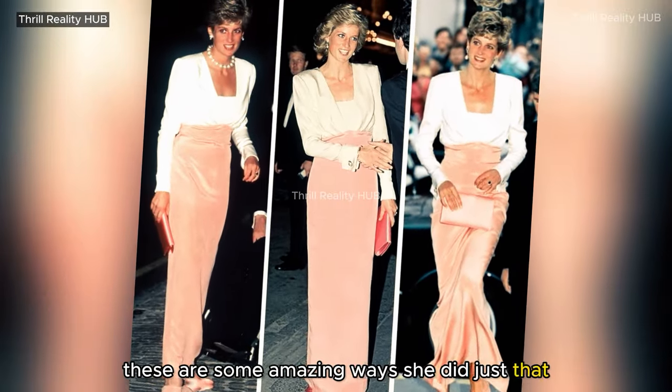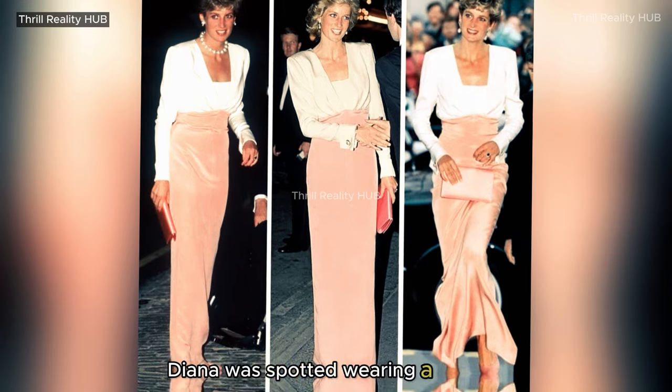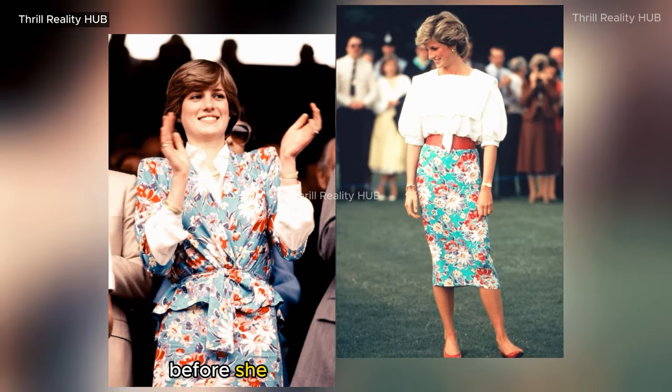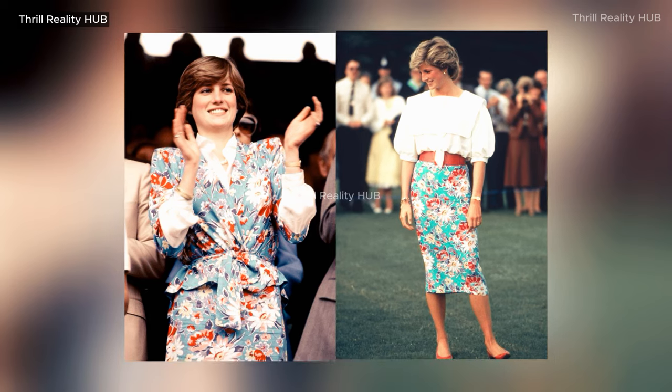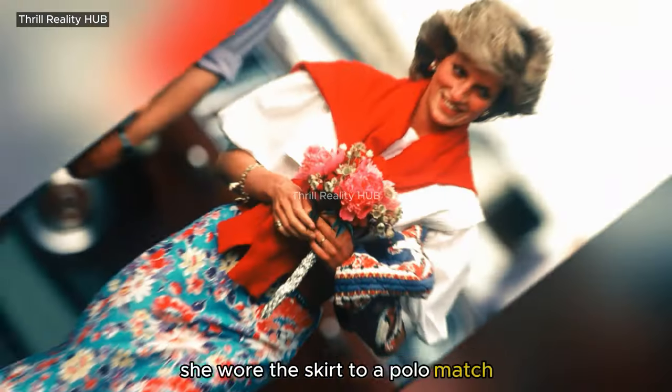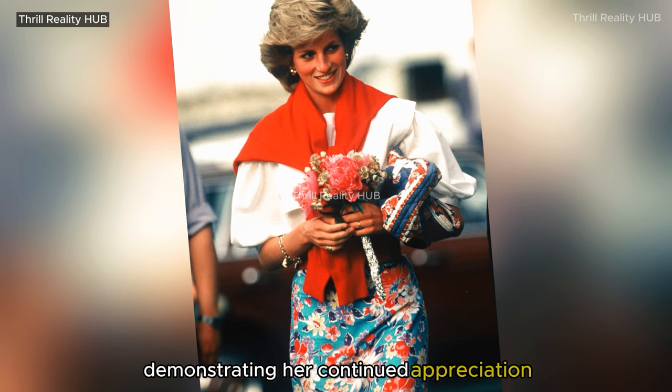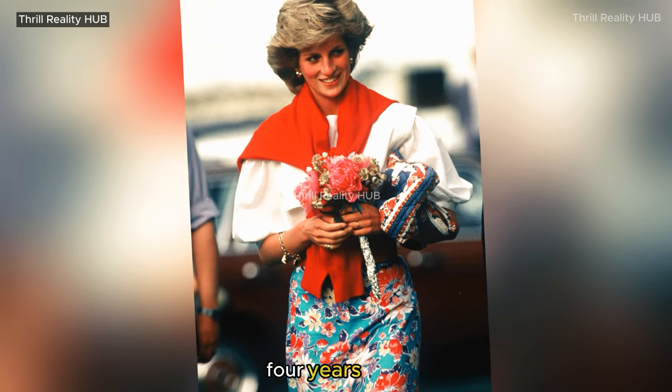Diana was spotted wearing a patterned two-piece outfit at the 1981 Wimbledon finals before she was made into a princess. She wore the skirt to a polo match with a white top and a red sweater, demonstrating her continued appreciation for these wardrobe essentials 4 years later.